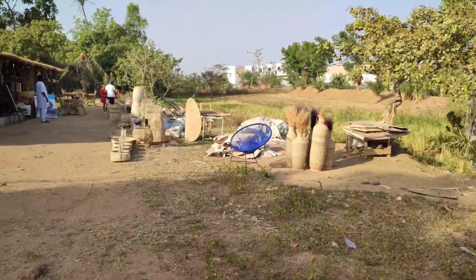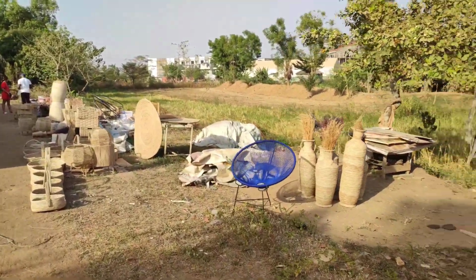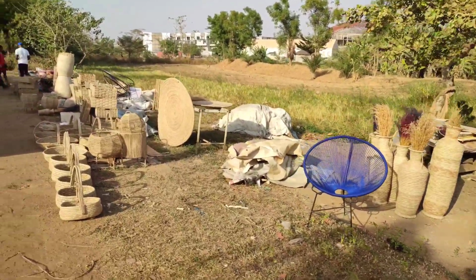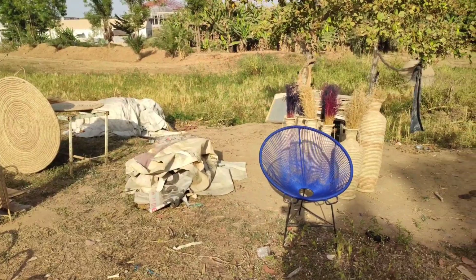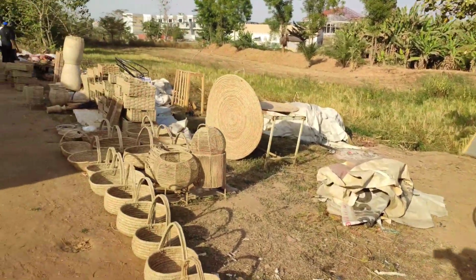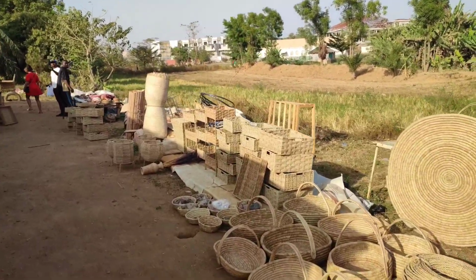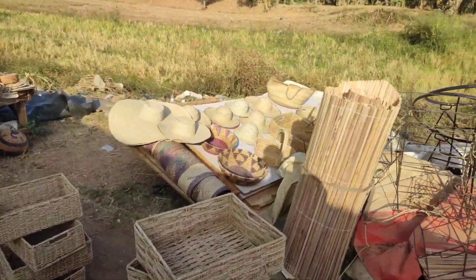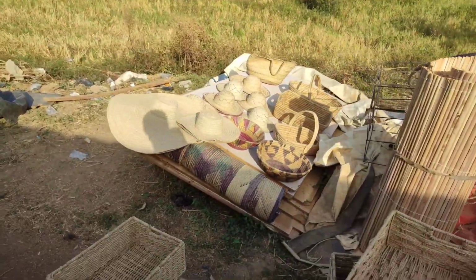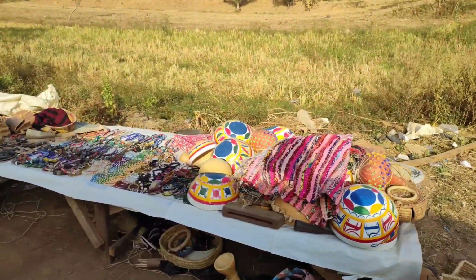So guys, this is Jabi African Art and Craft Market, and as you can see, they have beautiful things here. Oh my god, I can't wait to buy already. Is this a blue, sweet artistic chair for me? The basket. Okay, we're here. Let's take a look. Well done. Let me look around first.